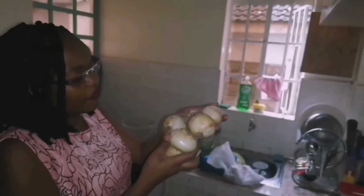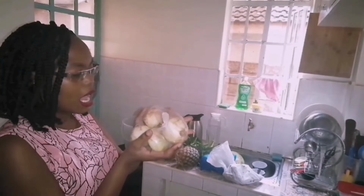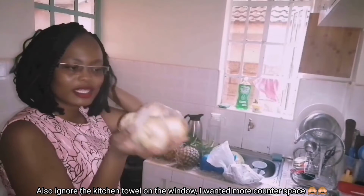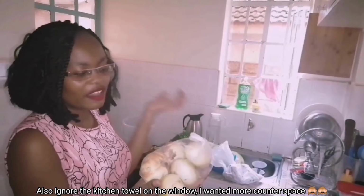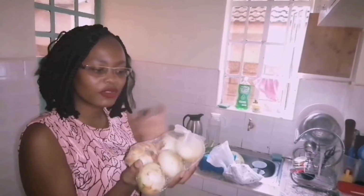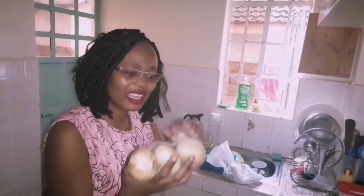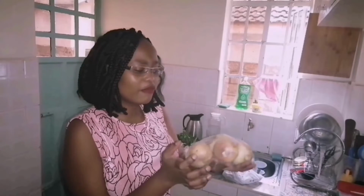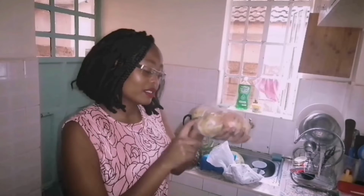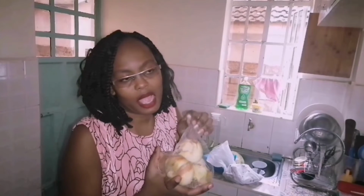So then I got 5 white onions. Yeah, 5 white onions for 100 bob. Now these onions, I don't know how much they normally cost, so I think I might have been tricked. I don't know, but right now that I know these 5 are 100, I think they're expensive. I think 100 for 5 onions is just too expensive. This should have been at least 50 shillings. But anyway, right now I know and it won't happen again. So I think you can go there and bargain. I think I'll be smarter next time.